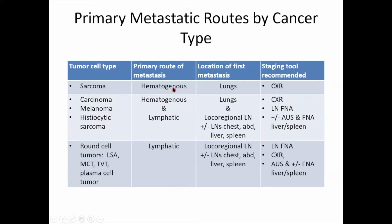They like to move through the hematogenous and the blood vessel route. And that means they like to go to lungs first. Typically, there's always an exception for cancer. And for staging, we'll typically recommend chest x-rays.